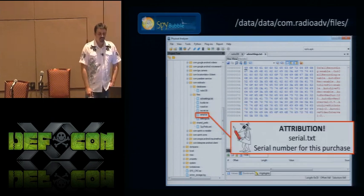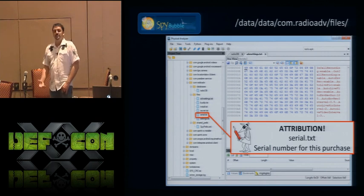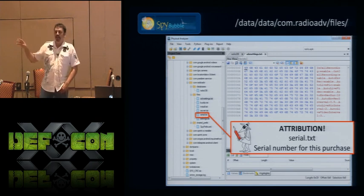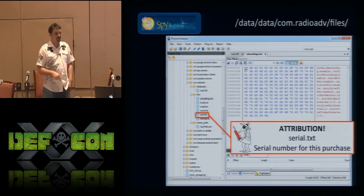They like that. There was also a serial text file in there. This gave us the registration number that was used to license this piece of software. This gave us our third piece of attribution, because now we've got this registration tied to a purchase database back at the company, which tells us whose credit card paid for this piece of software to be on this device.